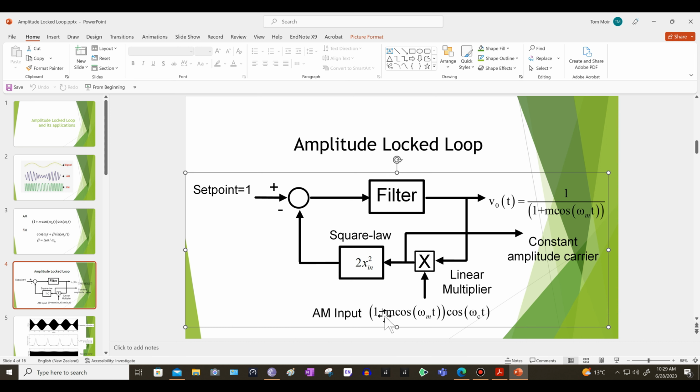So you could generate AM, for example, if you just had a constant carrier going in here. But here I've got AM going into this multiplier, a linear multiplier. It's got to be a linear multiplier. This is not an automatic gain control, although it does look a little bit like an automatic gain control. Automatic gain controls have got a huge dynamic range, maybe 120 dB or something. This has got a dynamic range of only about 20 dB, so it really needs an AGC before an amplitude lock loop to keep it in range.